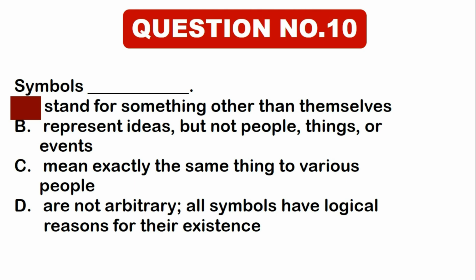A symbol is a mark, a sign, or a word that indicates, signifies, or is understood as representing an idea, object, or relationship. The correct answer here is option A, symbols stand for something other than themselves. Option B is wrong. Why? Option B, represent ideas but not people, things, or events, is wrong because symbols may also represent people, things, or events.